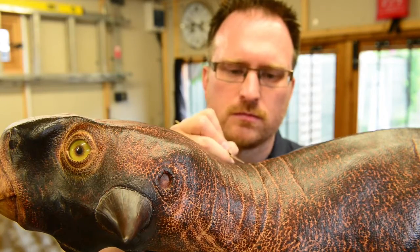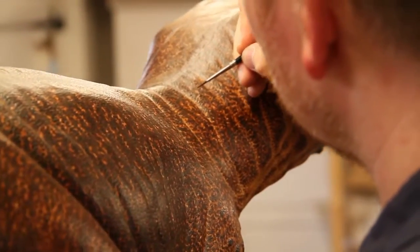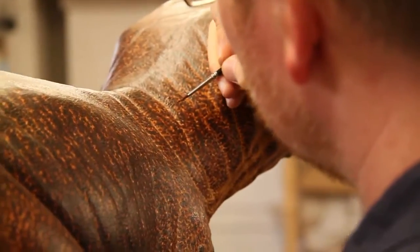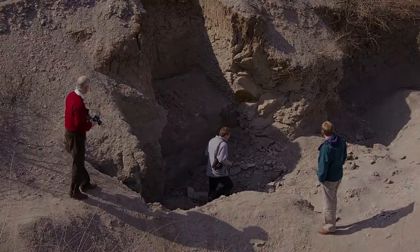Revealing what colour dinosaurs were was once thought impossible, but the discovery around a decade ago that some pigments can actually preserve in fossils has allowed us to reconstruct the likely colour patterns of certain dinosaur species. One of the best places to find pigments preserved in dinosaurs is the early Cretaceous Jehol biota of China.